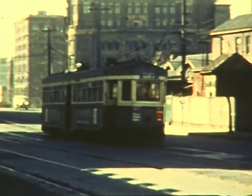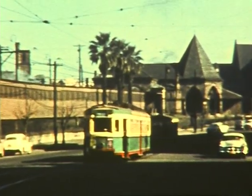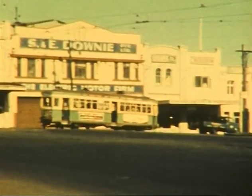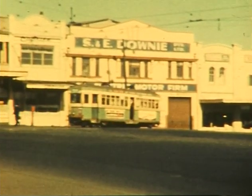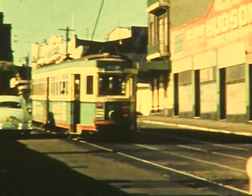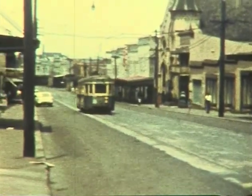Here are some additional scenes on the Botany line filmed separately. First, we'll see trams on the secondary route to Botany via Railway Square, Regent Street. An inbound tram turns into Cleveland Street. Inbound in Regent Street, Redfern. Botany Road, Redfern, with an amazing lack of traffic.